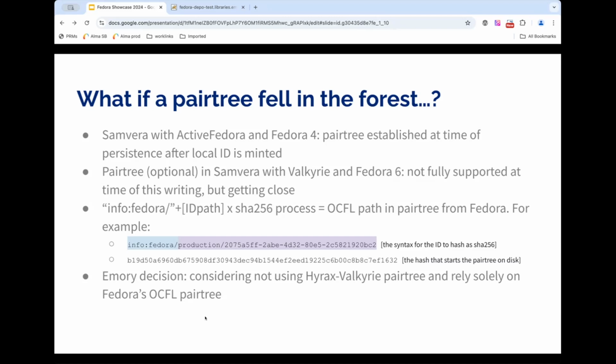But right now at Emory, we're considering not using pear tree from the Hyrax Valkyrie side, and instead relying solely on what Fedora and OCFL are already doing. And again, all of this ties into performance, knowing that that has historically been a best practice, and knowing that's a reason why OCFL itself implements that.